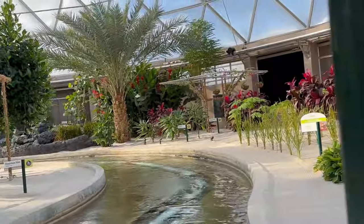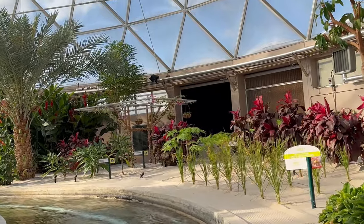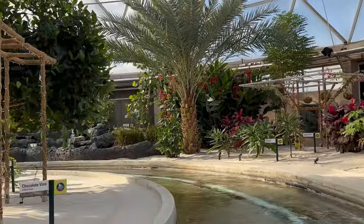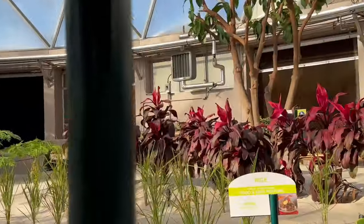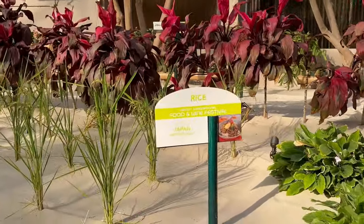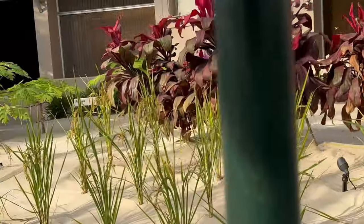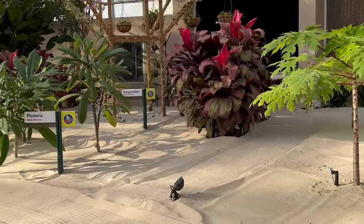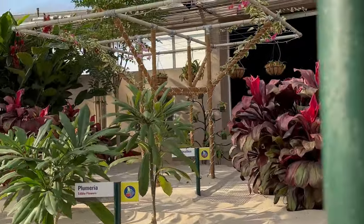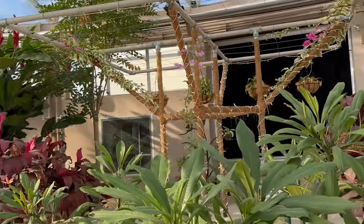Welcome to our living laboratory, where scientists from Epcot and the U.S. Department of Agriculture are exploring innovative ways to produce bountiful harvests now and in the future. So yeah, they got rice that they use in Japan. So they tell you where they use some of it. Some papaya, diversity of plants, edible flowers. Many of these, like papaya, bananas, and cacao, you'll see, are well known around the world.